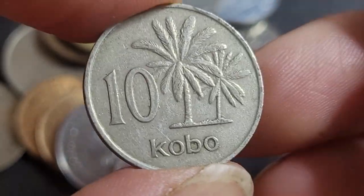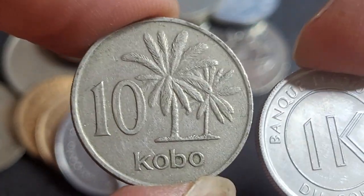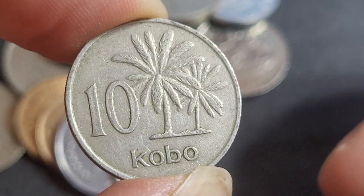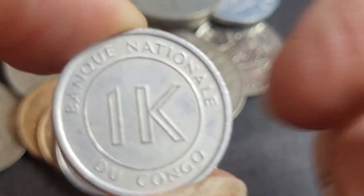But Nigerian coins are actually harder to get than what you think. And currently they issued a 50 kobo, 1 and 2 naira. But they don't circulate because the currency has dropped like a brick. So it's probably only about $3 or $4.